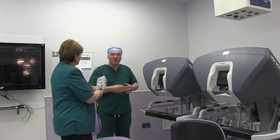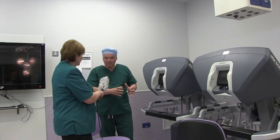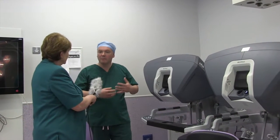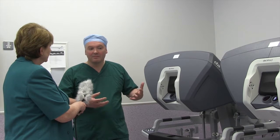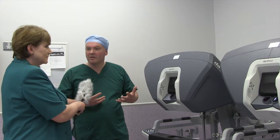So what we've found with the Intuitive robot is that not only does it allow better patient outcomes, it certainly reduces the number of operations that surgical trainees have to do to become not only competent but experts in their own right. And that really, for me, is where the huge advantage of this sort of system will pan out in the future.